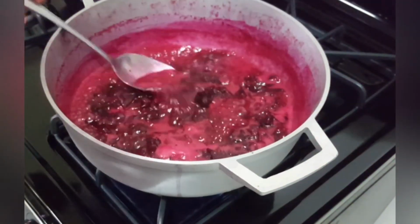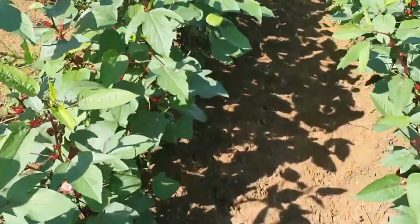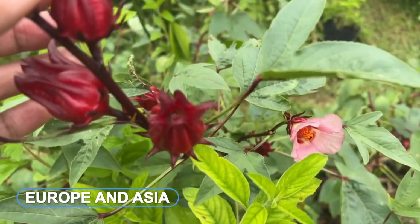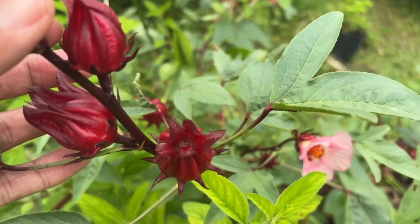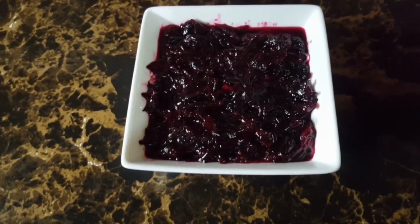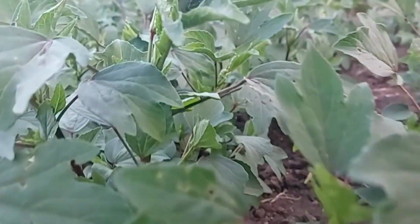Tangy, lemony, and perfect for spring soups, sorrel was once a culinary herb every gardener kept close. Native to Europe and Asia, sorrel was cherished for centuries before spinach became dominant. Grandparents cooked it into creamy soups and sauces or added it fresh to dishes. Why did it matter? Sorrel's unique sour flavor added brightness to otherwise bland meals, especially after long winters of dried or canned goods.